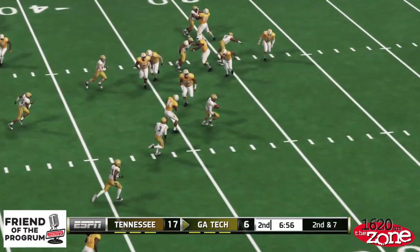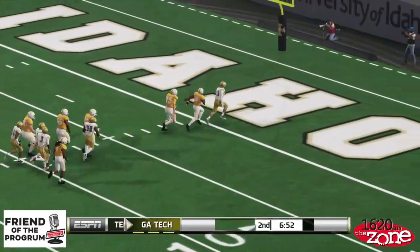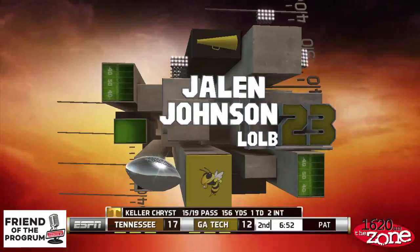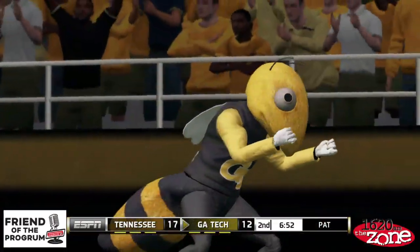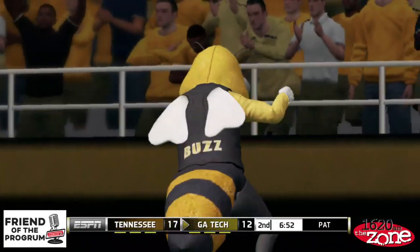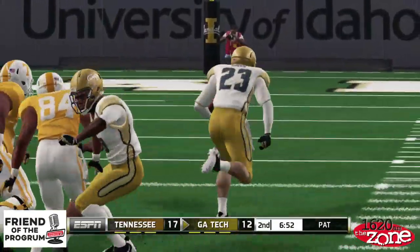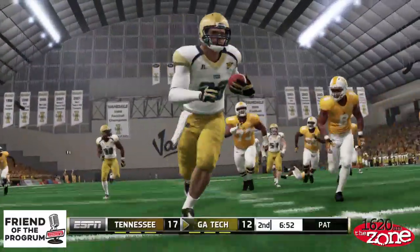Quick pass, intercepted. Inside the 30. The 10. He's all the way. Touchdown. So a great play by the defender to give his team 6 points. That was a very good play, and that will certainly help build his team's momentum.